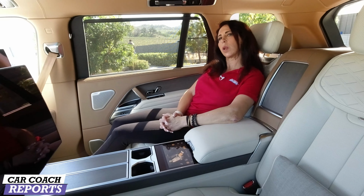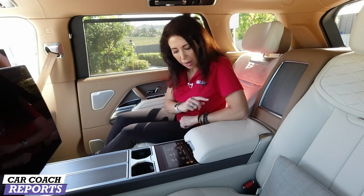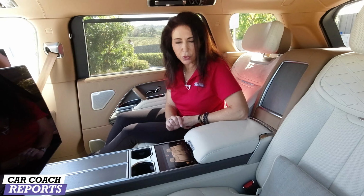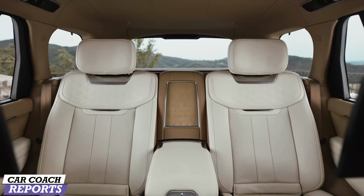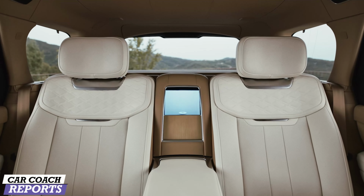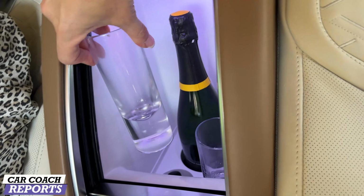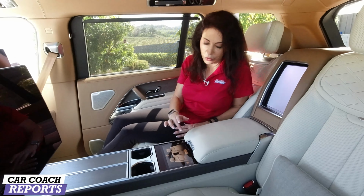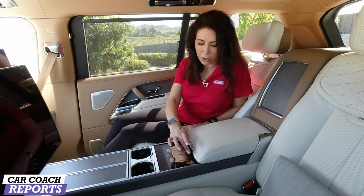But what if you want to celebrate something? What would you do? Well, you go back to your home screen, and there is a refrigerator here, and it says fridge. You press that button, and then open, and the refrigerator opens. There are 2 crystal glasses and room for a bottle of champagne or juice or whatever you would like to drink. Very nice, kind of a cool fridge. Close that button, just press that button, and that takes care of that.